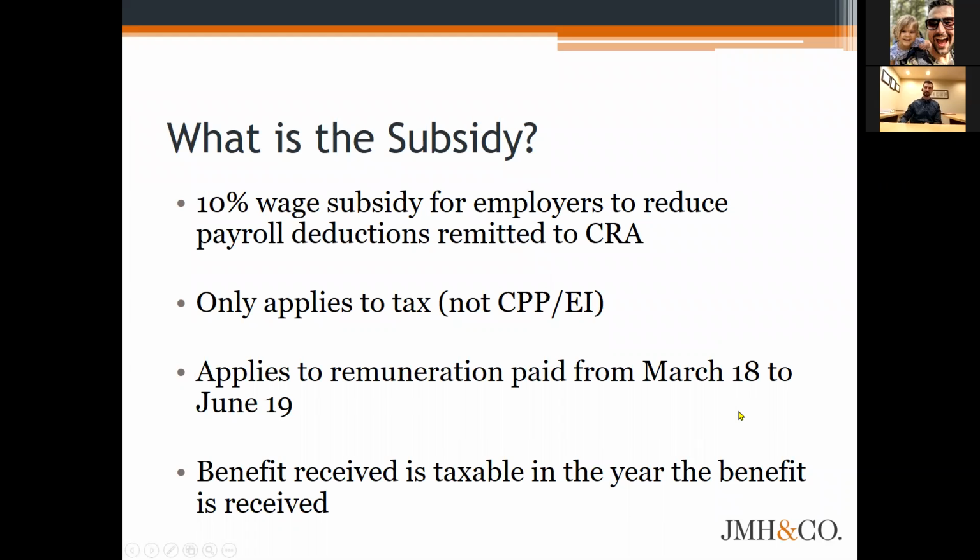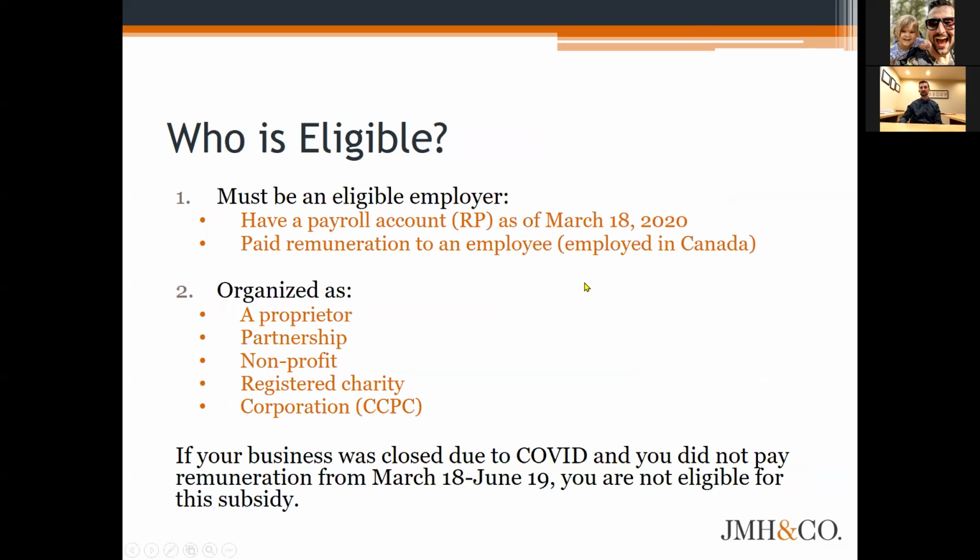Now, what is the wage subsidy we're talking about here? The Temporary Wage Subsidy. It's a 10% wage subsidy for employers to reduce payroll deductions to CRA. Now, this only applies to income tax. It doesn't apply to CPP or EI. So you can't reduce your CPP and EI remittances. It only applies to pay from March 18th to June 19th. That's just the duration of this specific program. Now, the benefit received is taxable in the year it is received. So important to note, and that's somewhat consistent throughout all benefits. So something to keep in mind.